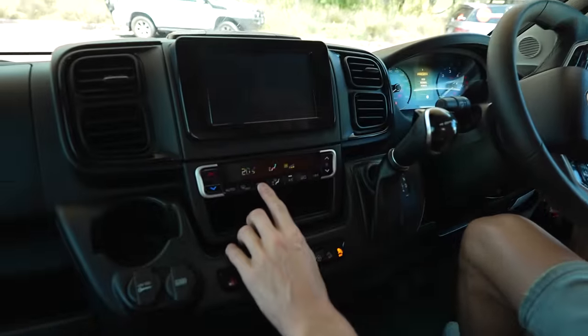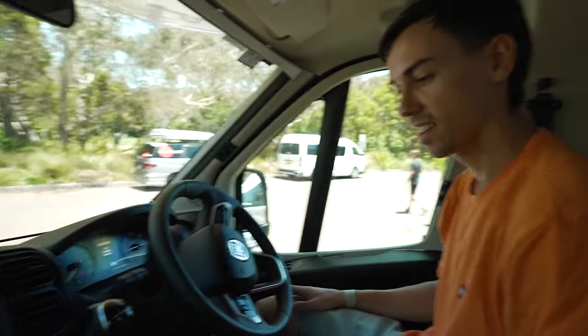Pop that on max. This is now prime time. Crank the aircon a little bit, cool down, eat our maxi buns. And then there's actually one more thing that we want to do here in Katoomba before we head back into central Sydney, or outskirts of central Sydney, I guess I would call it, where we're staying tonight.